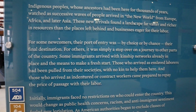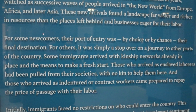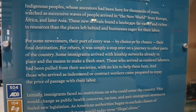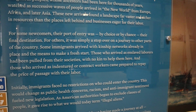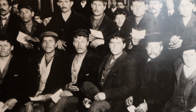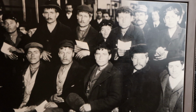It says here, for some newcomers, their port of entry was, by choice or by chance, their final destination. Can you imagine boarding a ship and not entirely knowing where you were going? And you may not even speak the native language to where you were going. But I mean, it just goes to show you that a lot of the world's population was absolutely desperate and, I would imagine, very eager to give themselves at least a fighting chance for a better future and a better life.